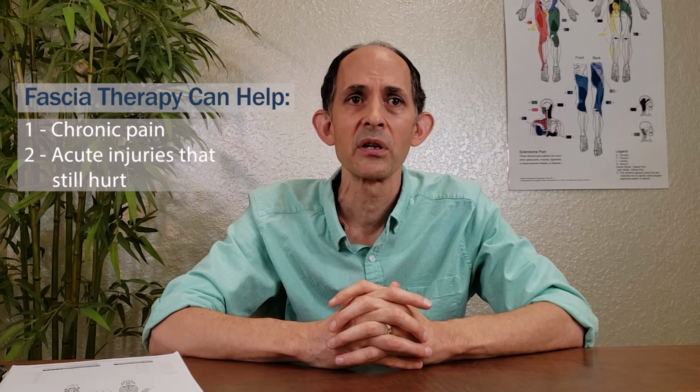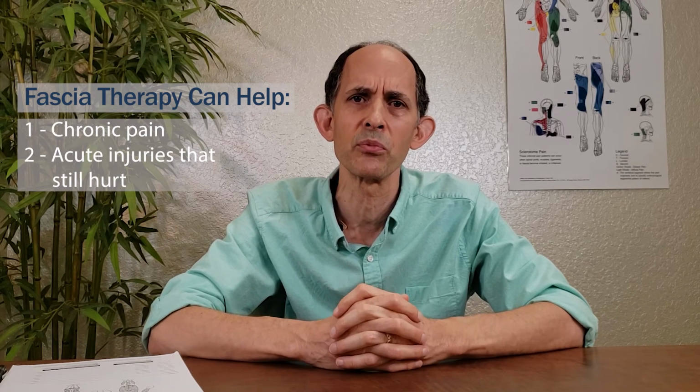Number two, acute injuries that aren't responding like they should. So when you have an injury and the pain is going on for a long time after you would normally think it would resolve, that very often is due to fascial restrictions that are caused by the original injury. This includes surgeries. Sometimes the surgery goes absolutely perfect and the imaging looks great and everything should be fine, and yet there's mysterious difficult pain afterwards, and very often this is due to fascial restriction that's caused by the trauma of the surgery itself.